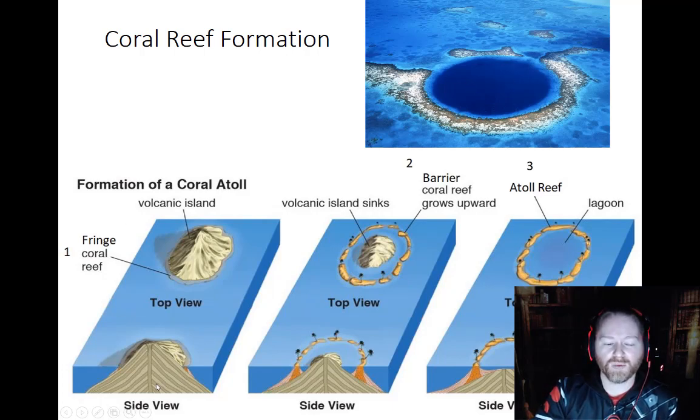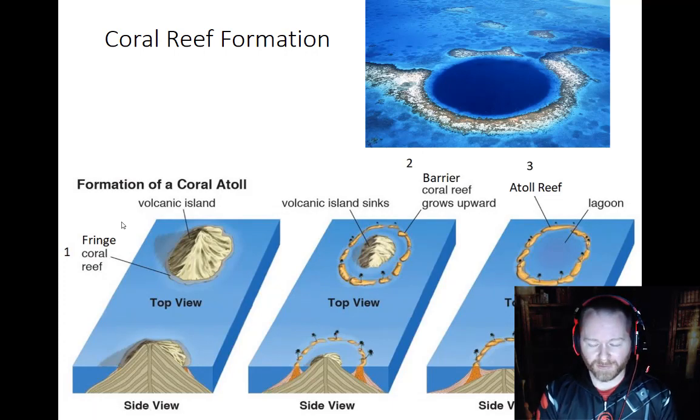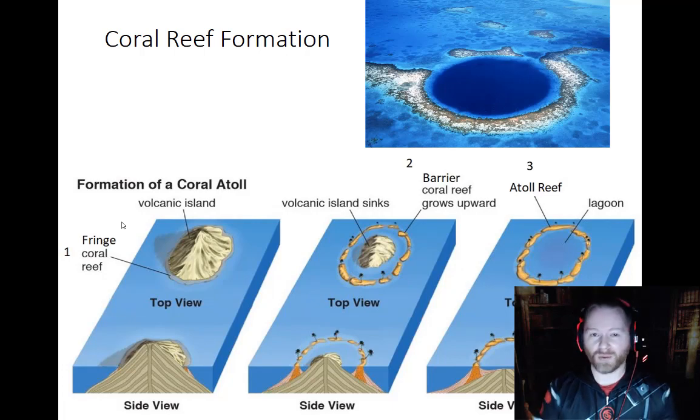Essentially, underwater volcanoes will spring up from the ocean floor, and over eons of time will work their way up to the surface. This could be up like a mile, from the bottom of the ocean to the top of the ocean, and all around is just deep water. So you basically have this giant underwater mountain. When the tip of the mountain pokes out, the area that's right around it is a perfect environment for coral to take hold. And they will, and they do.